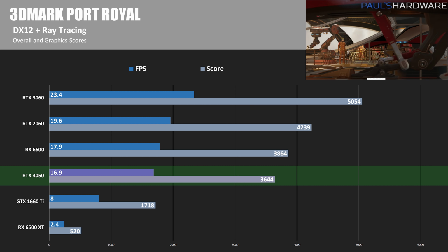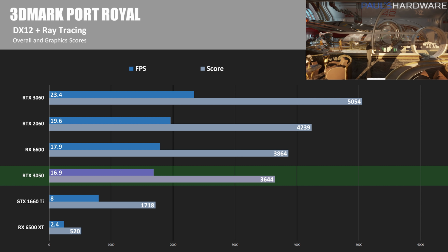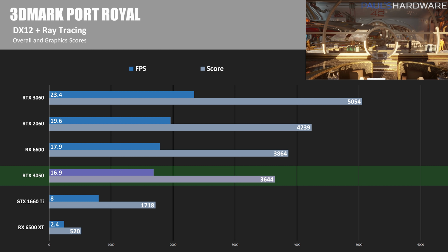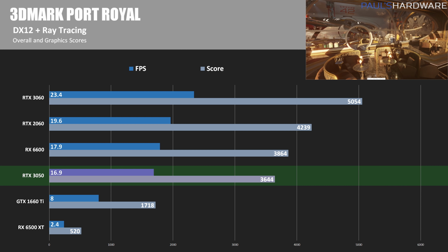Do note that if you're comparing the RTX 3050 and the GTX 1660 Ti, which I found to have very similar performance otherwise, the newer 30 series cards' ray tracing cores allow more than double the performance versus the 1660 Ti, and DLSS support as well might push you towards the 3050 if prices are similar.